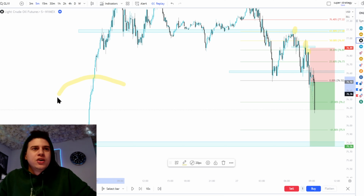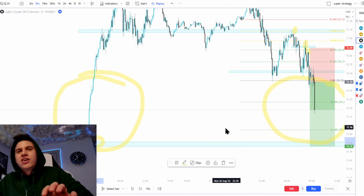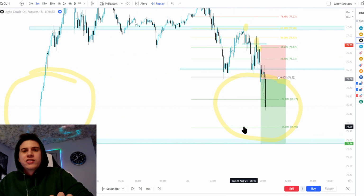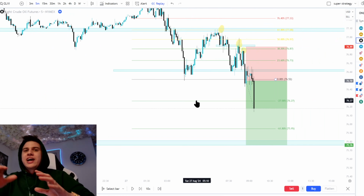We had this beautiful area sitting over here. We have this beautiful range that we would like to fill and target our lows over here. If we have a clean move up, we should get a clean move down. So whatever happens to the left should happen to the right. This is like super basic trading. Everybody should know exactly how to do this.